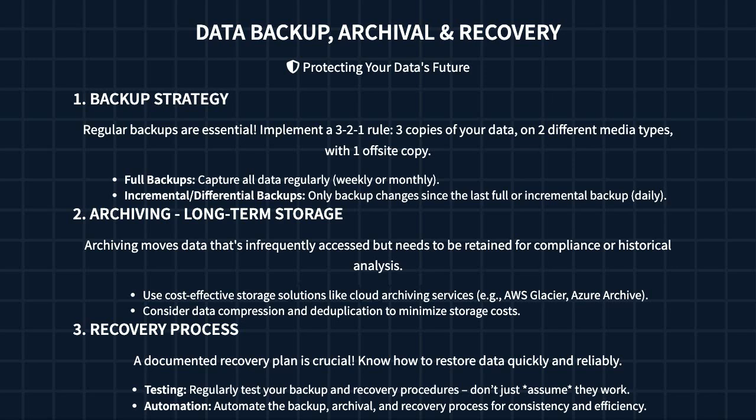Next up is archiving. This isn't about quick access, it's for long-term retention, often used for compliance reasons. We can use cloud services designed specifically for archival storage to keep costs down. Finally, and just as importantly, you need a recovery plan. This means having documented procedures that outline how quickly and reliably you can restore your data from backups. It's absolutely vital to regularly test these procedures. Don't rely on the hope they work.